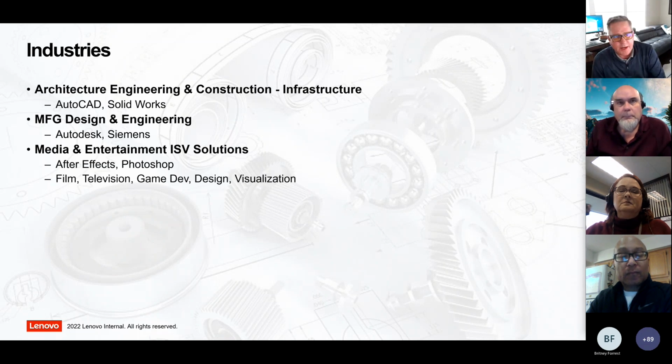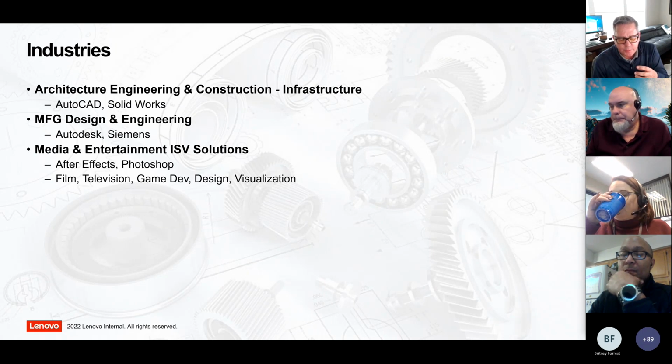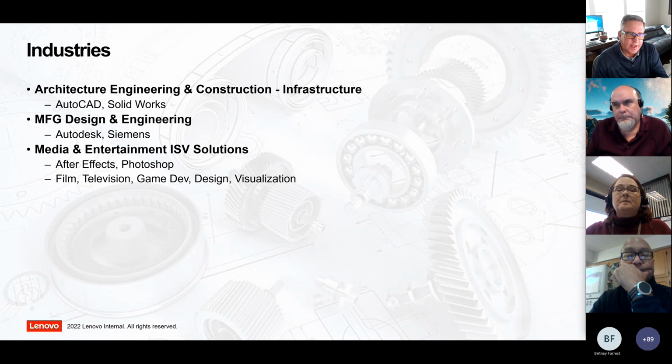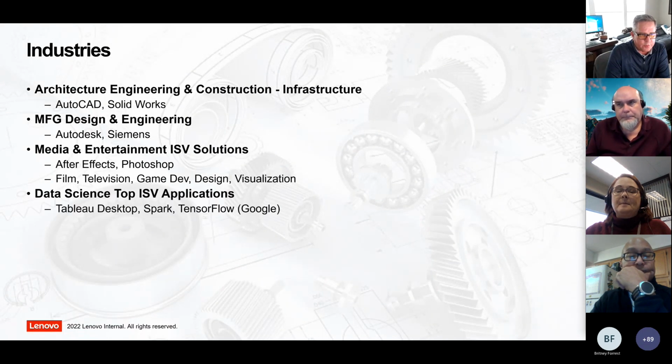The other one we're seeing a lot of success in is media and entertainment. When we came out with the P620 with the Threadripper Pro and the 64 cores and the ability to add a couple of cards in there, it really allowed artists to render their scenes locally versus sending it off to a render farm, waiting overnight, and then finding out they need to make a change and have to do that whole process again. So it's really improved the customer experience, if you will, from media and entertainment. So a number of our partners are using those in media and entertainment as well.